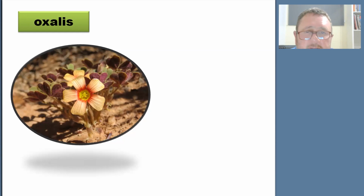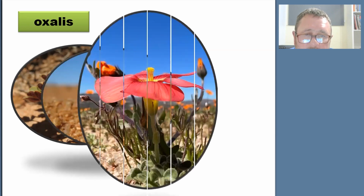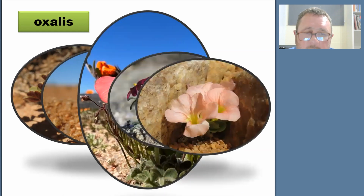And then, I don't know why, oxalis, I love them. There's so much pretty oxalis in Namaqualand. Here's just a few of them. I will share one or two beauties with you. And I think we can agree they are beauties and they are flowering throughout the year. You're lucky. If there was a dew, they will flower.